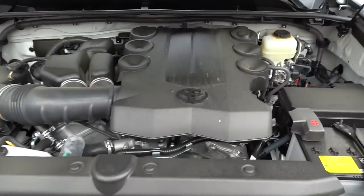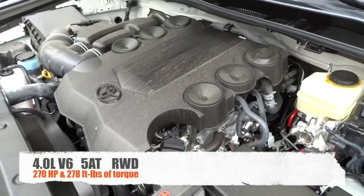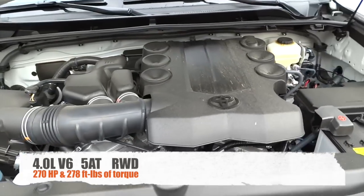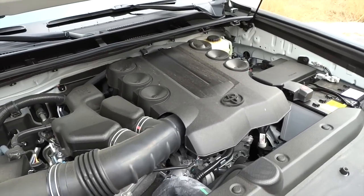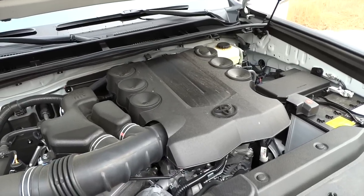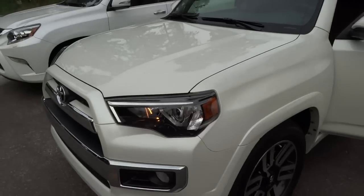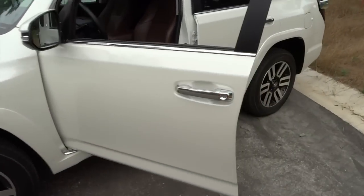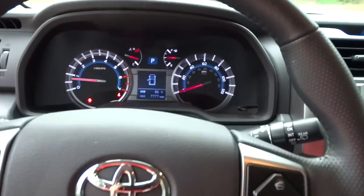So coming under the hood, obviously this one has the 4-liter V6 with about 268 horsepower, and you guys know the specs, and I'll put those in the annotations. But it's roughly about 40 horsepower less than the GX with its 4.6-liter V8. So we'll go ahead and move on over. You can hear the way the hood shuts here as compared to when I shut it on the GX. So we'll go ahead and turn off the 4Runner.